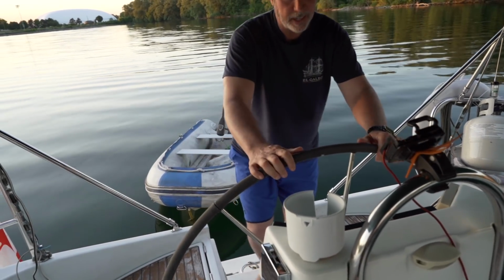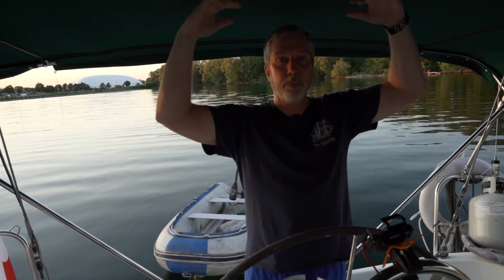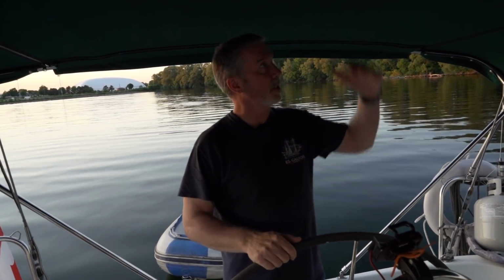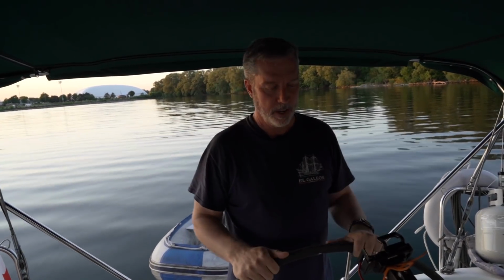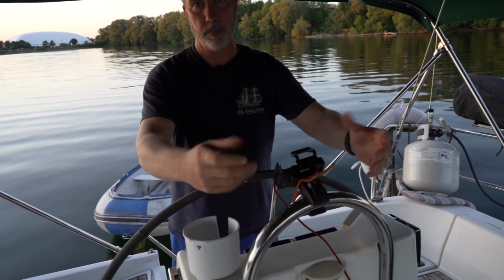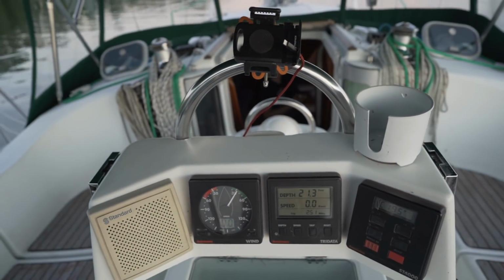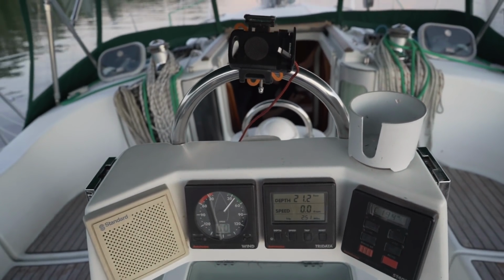This is where I obviously steer from. Usually I sit, I don't usually stand, mostly because our brand new Bimini, although it's good here, gets lower as you go forward. So it's just nice to be able to see through the Dodger a little easier sitting down than standing up. We usually have our phone right here, which has Navionics on it. It shows me where the shallow spots are and all that. All the instrument panel is here. I can show you that later.